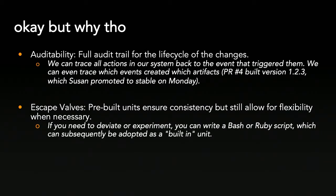A good example that you could actually go look at today for escape valves is we have a built-in that allows you to promote the habitat package associated with the code repository in response to some action or some event. That's a built-in. So rather than having to write a bash script that makes curl requests or runs hab commands, as long as you're following the conventions, you just put that as an action in response to an event, say the project promoted event, and it will do it for you.